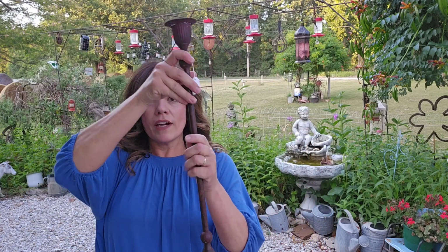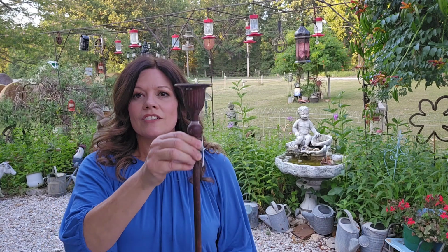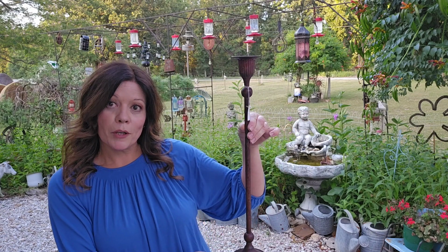Then for a dollar, I picked up this very sturdy, heavy candlestick holder. I would say it's about 18 inches. You could use it as a hat stand. I think that would be a fun repurpose.